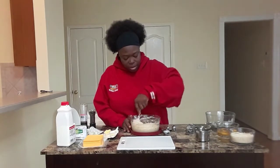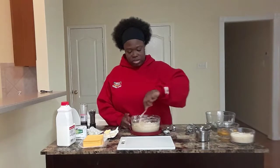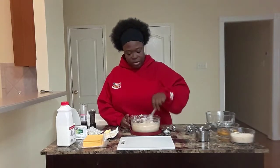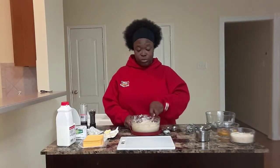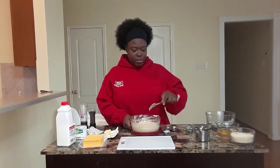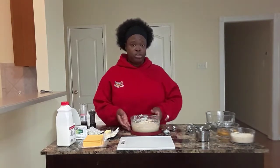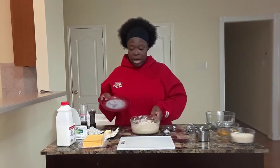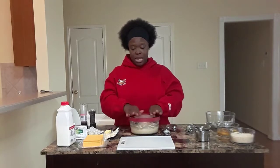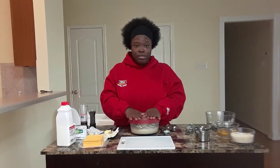All right, so my cheesy cauliflower grits are all blended, and it's really that simple. You can add more or less of any of those ingredients. If you like it more cheesy, you can put in a few more slices. If you like it more creamy, you can put it in a blender or a food processor.